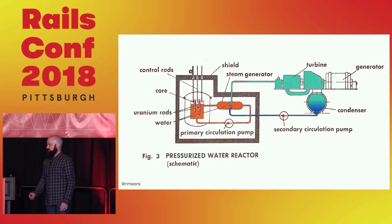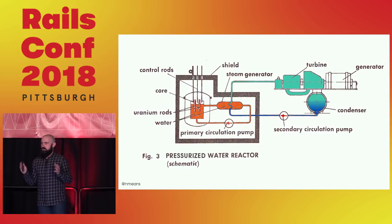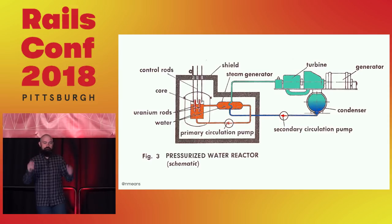So what makes it pressurized? Well, in a boiling water reactor, you have a much larger reactor pressure vessel. And the reason for this is that water actually boils in the core of a boiling water reactor. So you have to allow room in the pressure vessel for that phase change to occur.